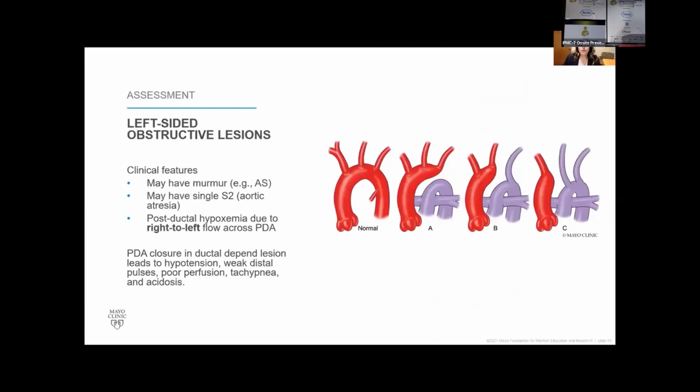So let's move on to assessment of these neonates. So clinical features. This neonate may have a murmur, as we heard in our clinical vignette. It could be due to the coarctation, could be due to something like aortic stenosis. Babies might have a single S2. So if you have aortic atresia, then you may only hear that single second heart sound. And the postductal hypoxemia is going to be, again, due to that right to left flow across the PDA, as I mentioned in the previous slide.